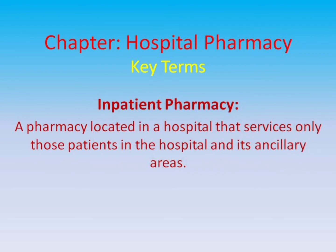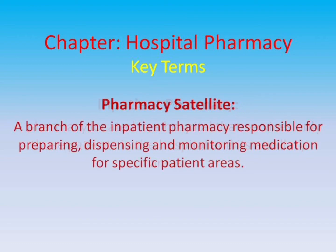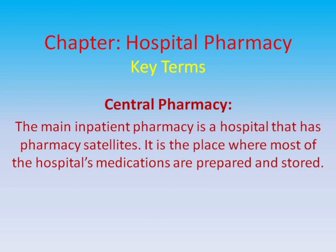Inpatient pharmacy. A pharmacy located in a hospital that services only those patients in the hospital and its ancillary areas. Pharmacy satellite. A branch of the inpatient pharmacy, responsible for preparing, dispensing, and monitoring medication for specific patient areas. Central pharmacy. The main inpatient pharmacy in a hospital that has pharmacy satellites. It is the place where most of the hospital's medications are prepared and stored.